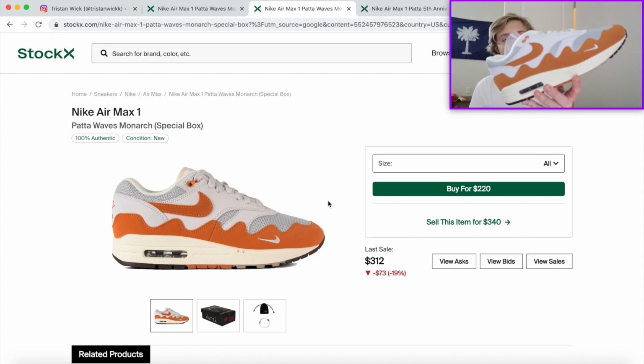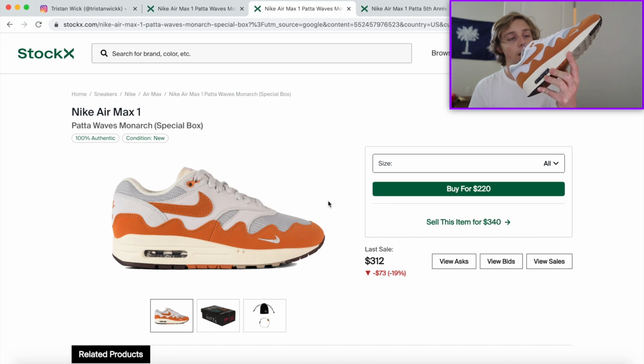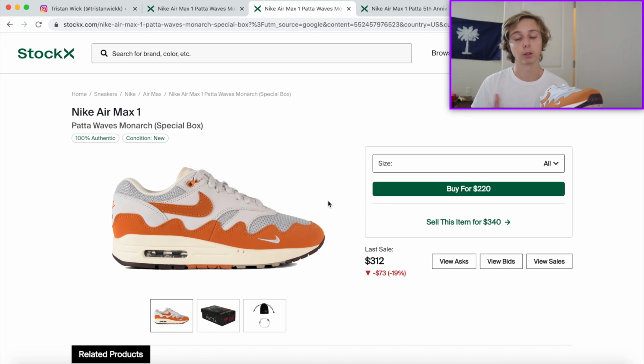So I think these are a really cool pair of Air Maxes. They're small and simple details on them, but I think those small and simple details go a long way, and that's why I've estimated them at 450 to 550 within the next year. That's how long I would probably hold them for. I think we'll start seeing them rise maybe within 3 to 6 months, and I do think we'll finally see special box pairs going for more later down the line, just because they'll become more limited in the resale game. That's just my opinion.